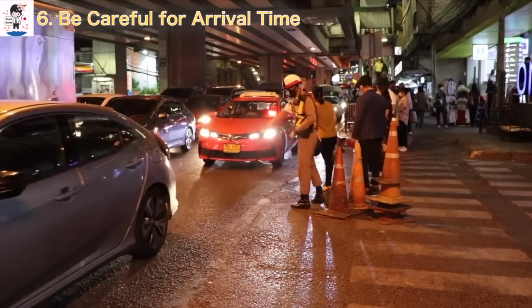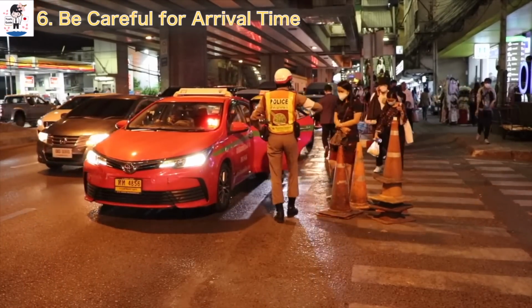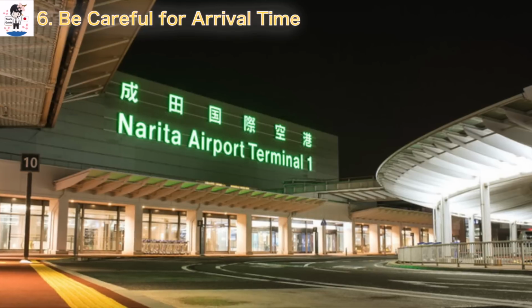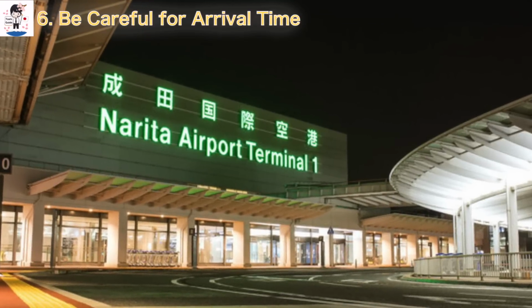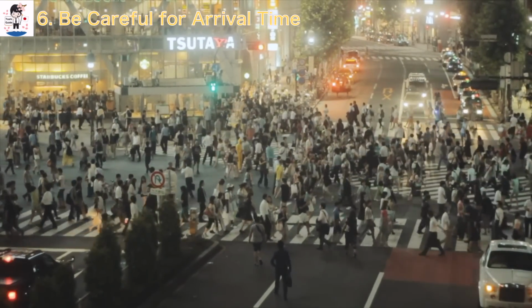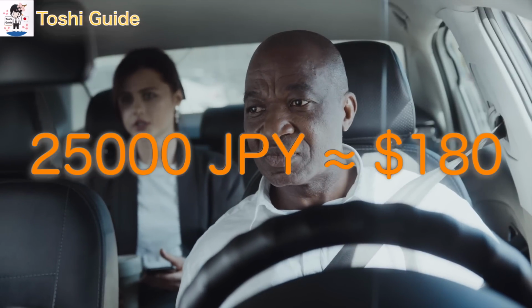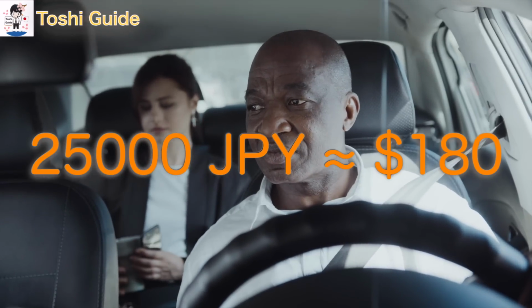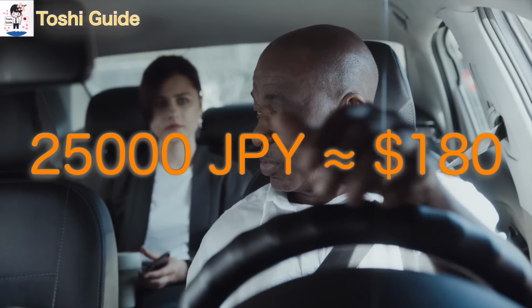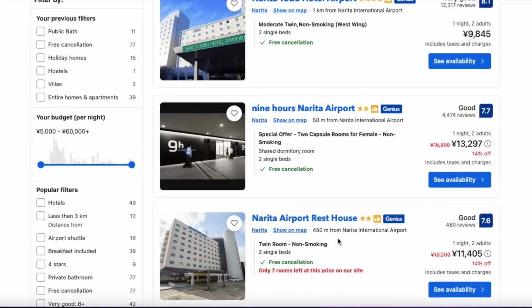Now, it's essential to highlight that, as discussed in my previous video, Japan's taxi fares are known to be relatively high. This is especially true at major airports like Narita Airport in Tokyo, which is situated about 70 kilometers from the city center. Taking a taxi from the airport to central Tokyo can cost you around 25,000 yen, which is approximately $180. To avoid such high taxi fares, you might want to consider staying at nearby airport hotels if you have a late night arrival.